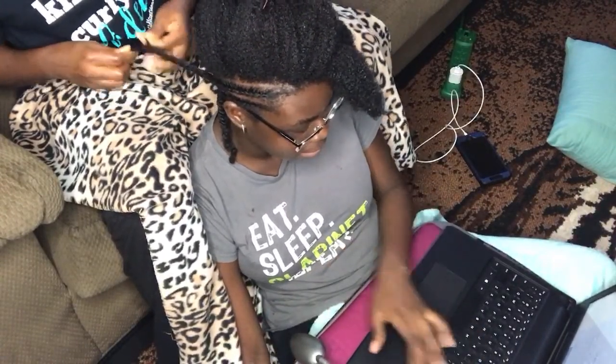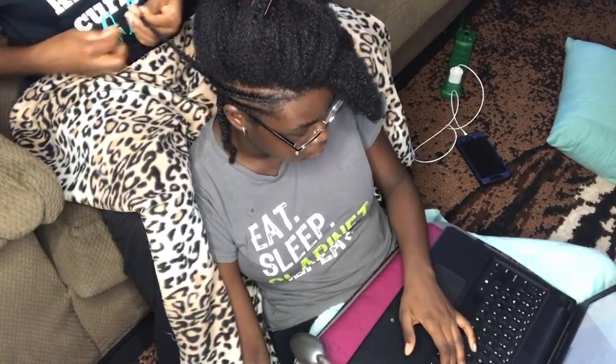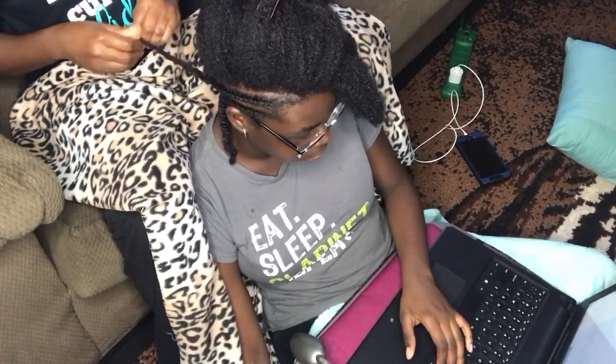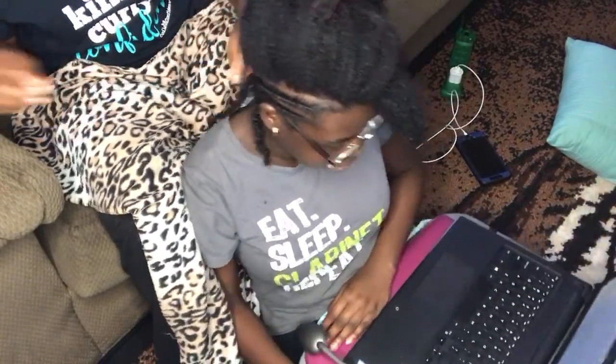How long can you go in a protective style before you should take it down? For me, if you are not going to be washing the hair, because while our hair is in a protective style, we actually wash it. I'll say a month. I'll say 4 weeks.